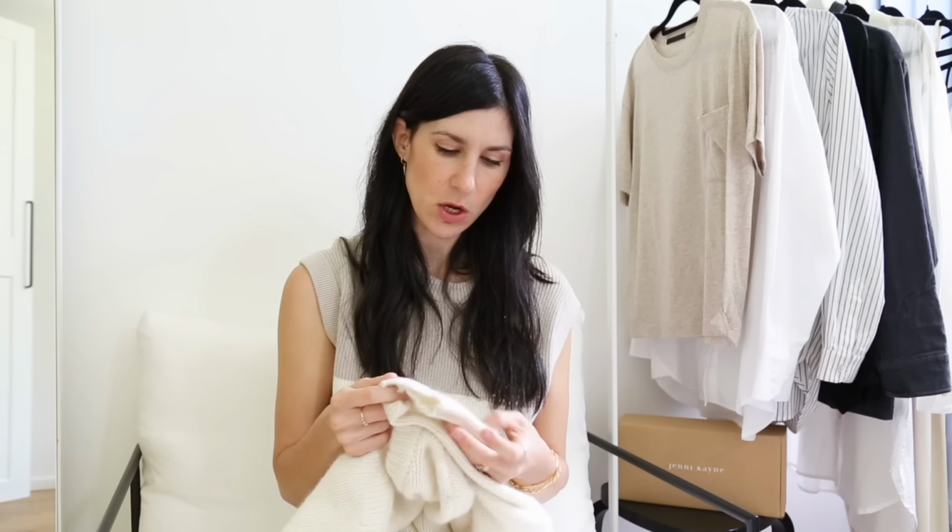I have gotten a couple of little marks on it. I think I got some coffee on it or something. I do have a 2.5-year-old and a baby, so I am prone to getting just odd stains sometimes on some of my clothing, and I have spot cleaned this and it's been absolutely fine. So that is also an option, so I did want to mention it. Overall, I really like this sweater.